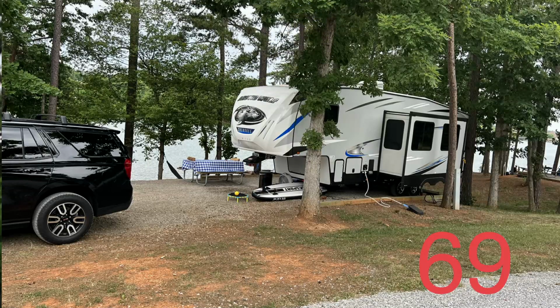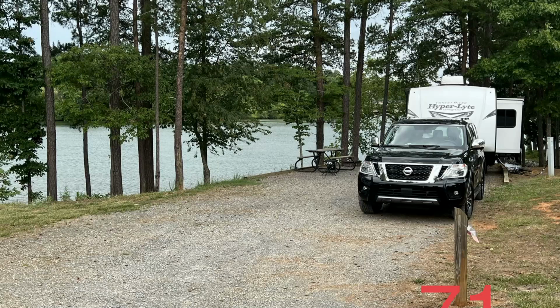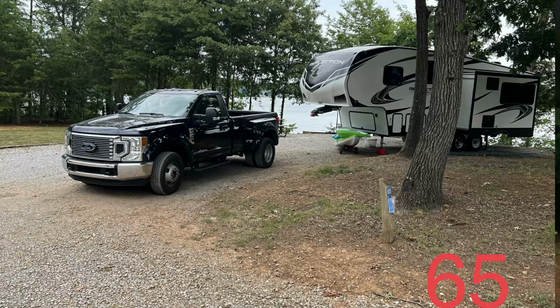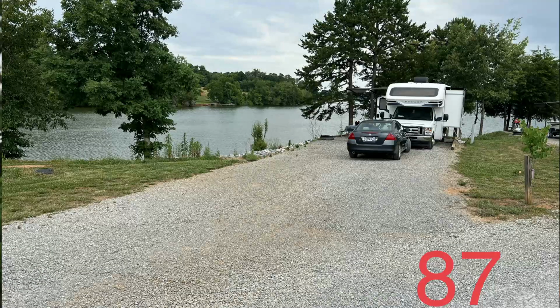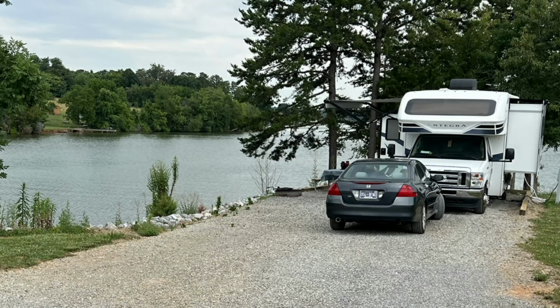Then I'm going to say site 69, 71, 65. Now there's a lot of space at 65 and it has great water views. Site 79, site 87. This is one of the areas that I said was going to be really crowded, but it's kind of set off back to itself and you got a lot of good waterfront there. But be aware that the waterfront is kind of steep going down out of the camper, and there are large rocks and boulders that kind of build that side up around there.